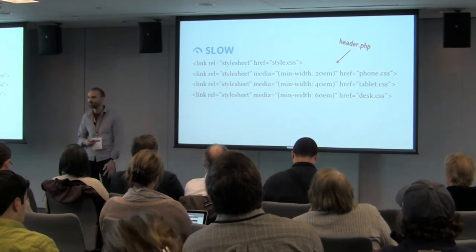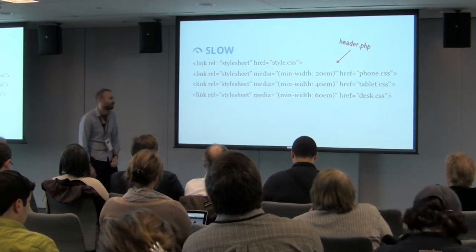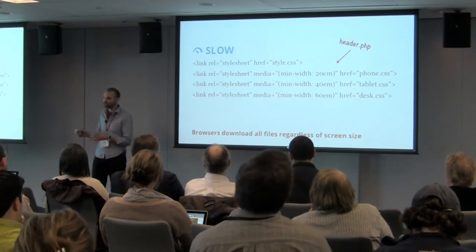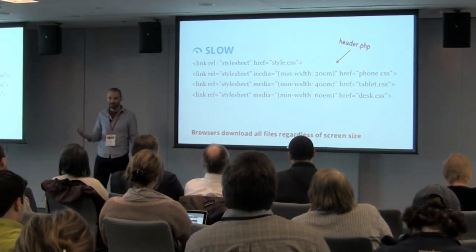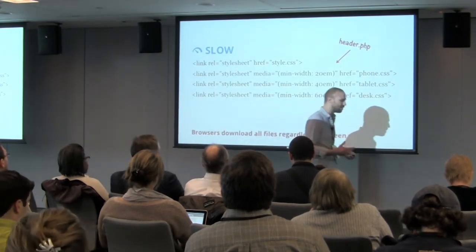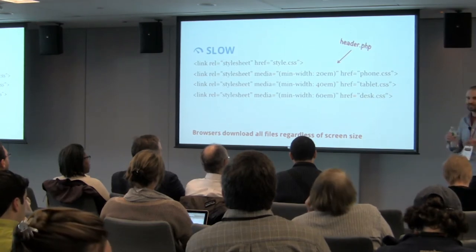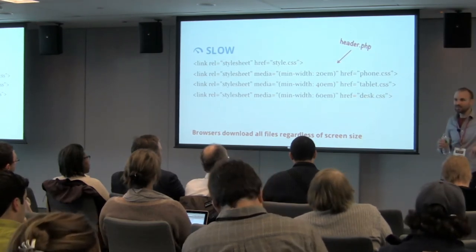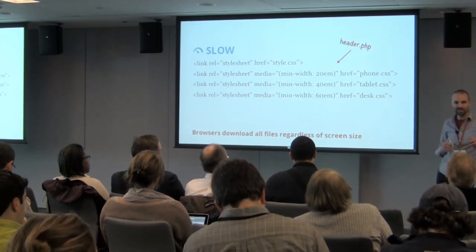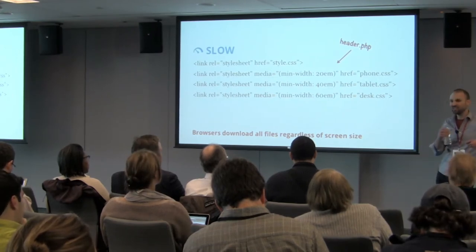And the thinking behind this is pretty smart, right? Because why should my phone have to download all these styles that only apply to a desktop browser? Unfortunately, browsers are going to download all of those files regardless of your screen size. And you may be thinking, well, that's kind of dumb. The reason for this is also kind of smart. There's a good chance that at some point your browser window could change. Perhaps you resize your browser window. Maybe you're on a mobile device, but you plug it into an external monitor. The browser doesn't want to have to wait for that additional style sheet to download in order to repaint the screen. So it downloads everything up front, just in case.